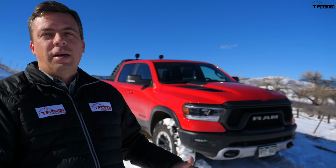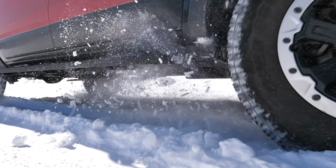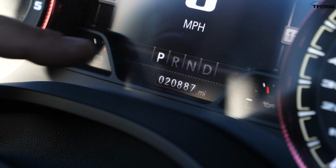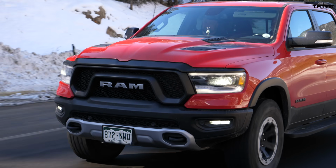You guys may know this truck. This is our 2019 Ram Rebel Rouser project truck. We've had it for over 12 months and nearly 21,000 miles. This is a 1-year long-term update, the good, the bad, and the broken.